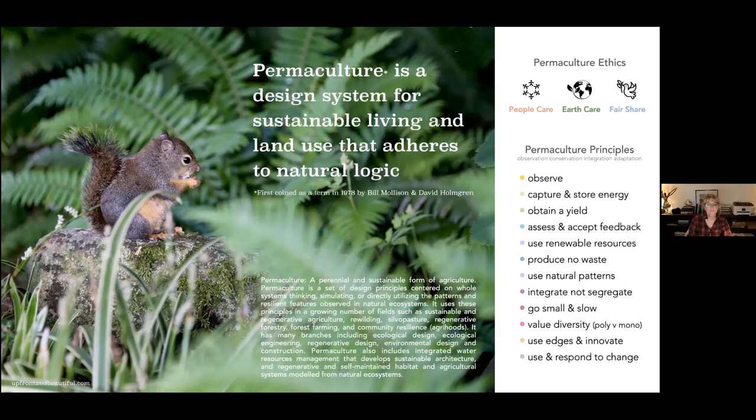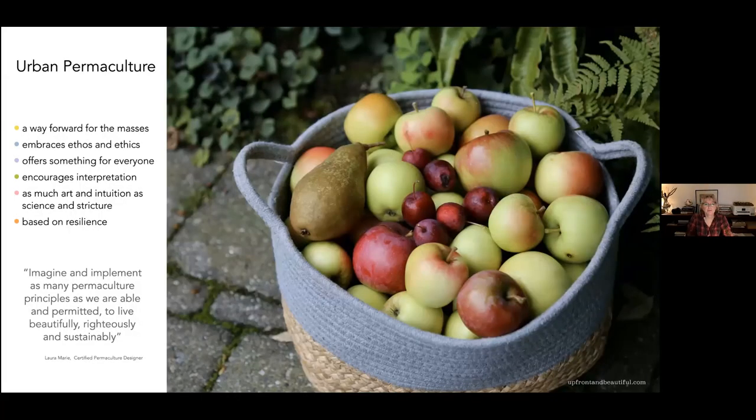You'll see him later. Okay, so urban permaculture is what I want to talk about. I love it because it's bendy. I think it's a way forward for the masses, a way forward for everyone. It embraces the ethos and ethics that you saw listed earlier. It offers something for everyone. And that means if you live in an apartment, in a tent, in an RV, on the beach, in a high rise, you just have a balcony, you don't have any outdoor space at all, everyone can participate. It encourages interpretation and imagination. And it is as much of an art and intuition as it is grounded in science and structure, which is my favorite part. And it is based on resilience.